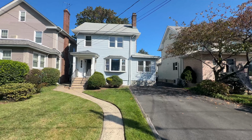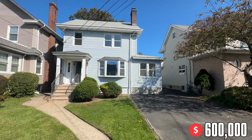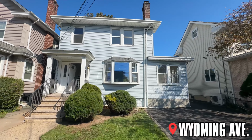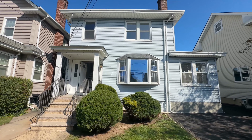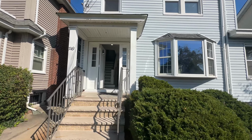So lastly, I'm going to show you a property that you can get for roughly $600,000. This is on Wyoming Avenue. It's actually just about 2 to 3 minutes away from the Bailey Avenue property that I showed. And this property has a bit more updated finishes.